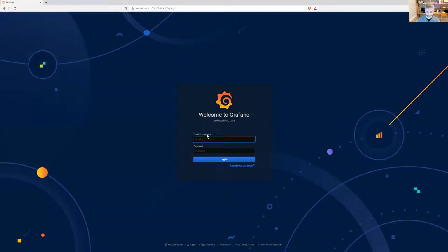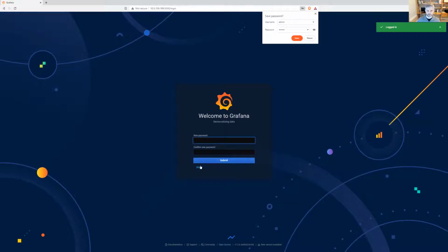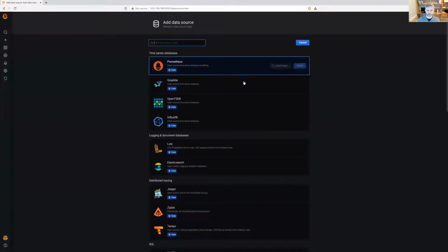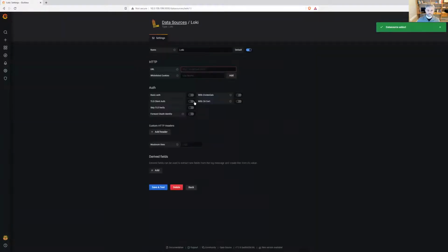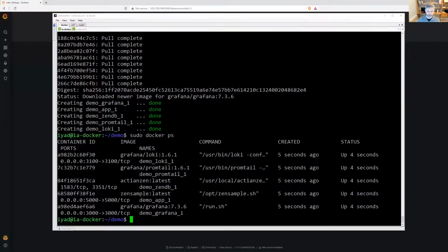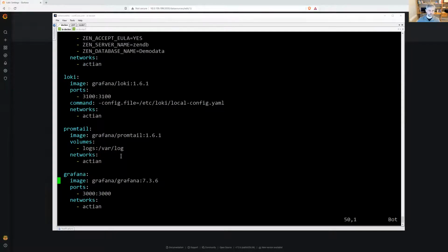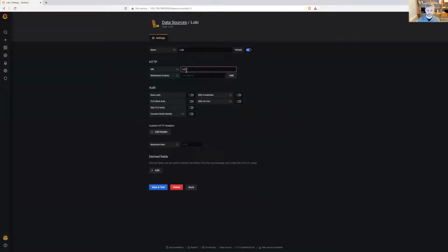Fresh install. And the defaults here, I'm going to skip. And here we're going to add our new data source, which is going to be Loki. And if you recall, in our deployment, we called the Loki container Loki. So we're just going to put the URL to be Loki.